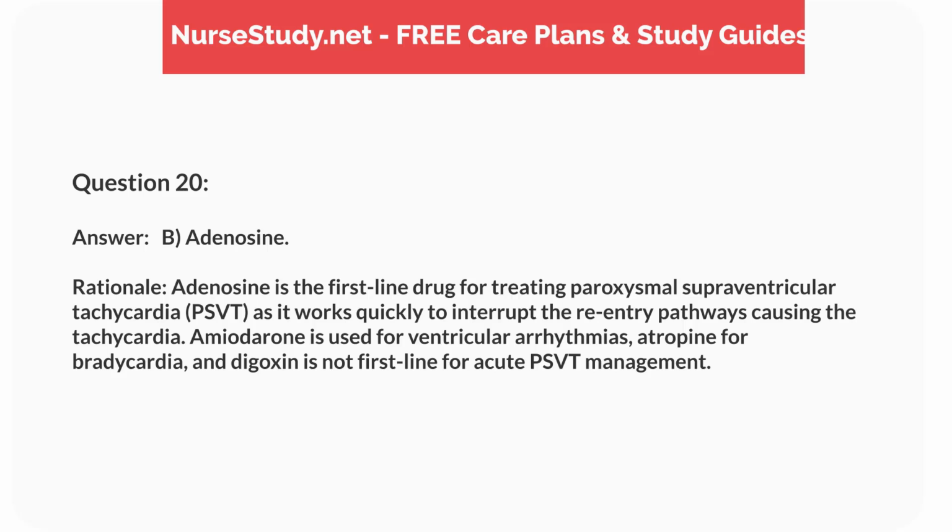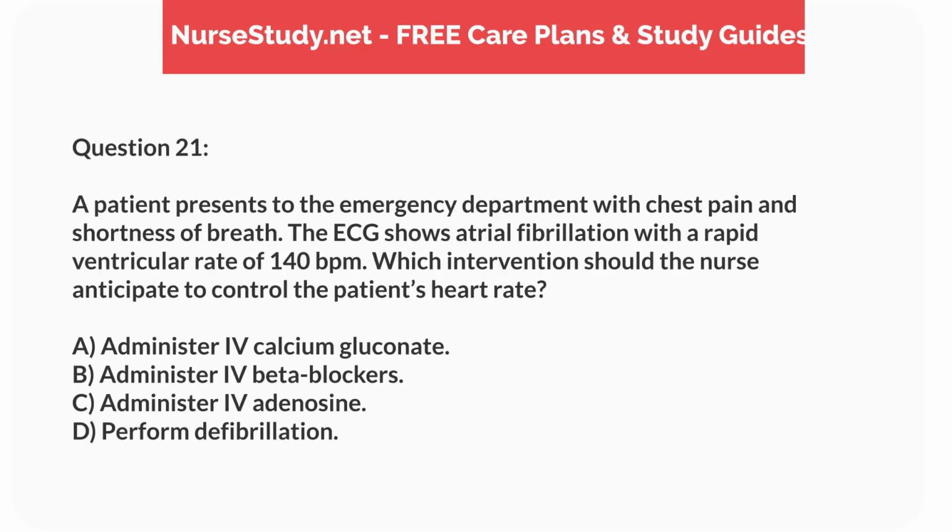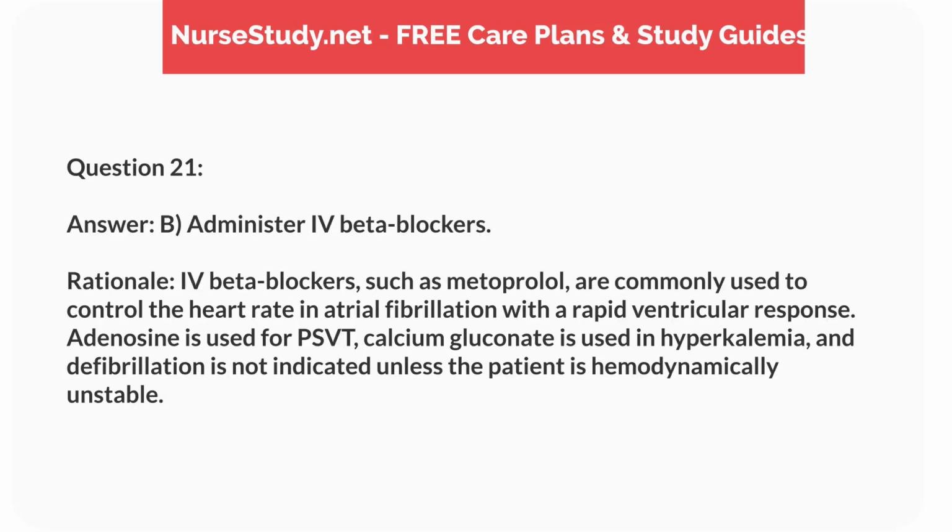Question 21. A patient presents to the emergency department with chest pain and shortness of breath. The ECG shows atrial fibrillation with a rapid ventricular rate of 140. Which intervention should the nurse anticipate to control the patient's heart rate? A. Administer IV calcium gluconate. B. Administer IV beta blockers. C. Administer IV adenosine. D. Perform defibrillation. Answer: B. Administer IV beta blockers.